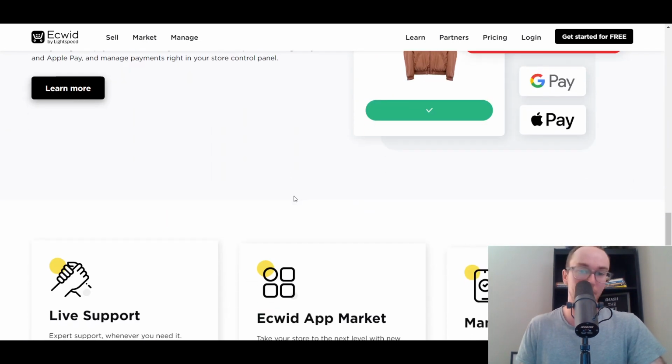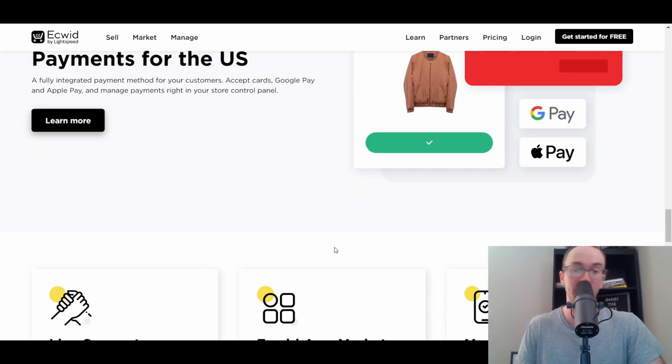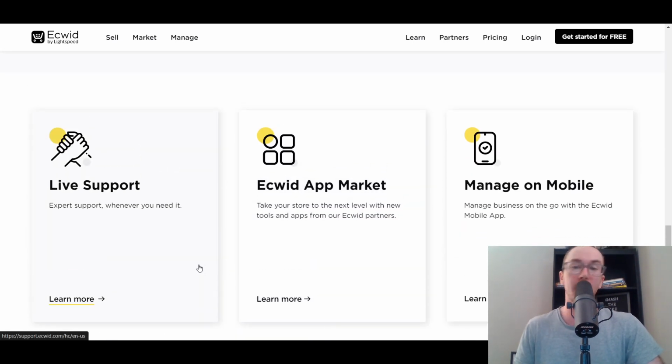You can also, of course, accept payments, and Ecwid is by Lightspeed as well. Just wanted to mention that there. They also have, of course, a support app market, and you can manage your store on the go.